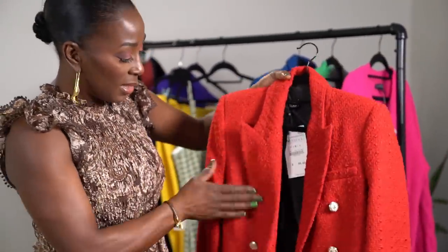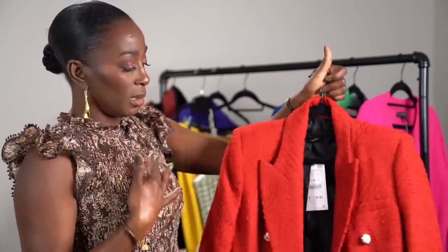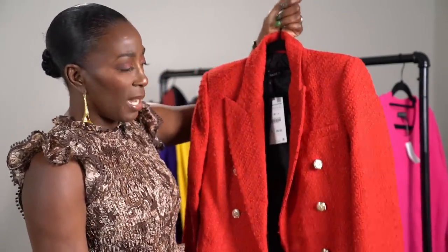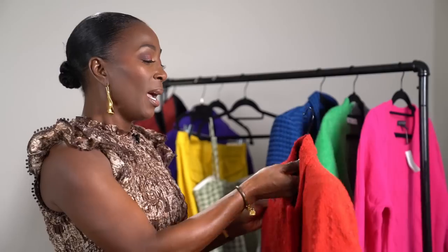Again, this is a size medium, and this was $89.90 as well. And it is a fitted blazer, so it's going to be true to size. For me, it's a little wrinkled, so when I get ready to wear it, I'll steam it. I have a hand steamer, and for cleaning, I'll just take it to the cleaners. But I fell in love with this red. It's a deep, rich red, so I think it would look good on anyone who loves red. It may look a little orange on camera, but it is a nice, rich candy apple red.